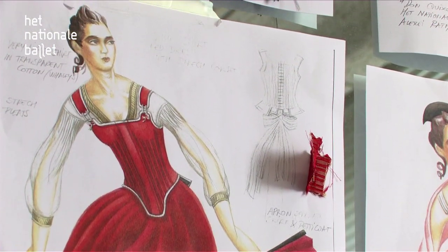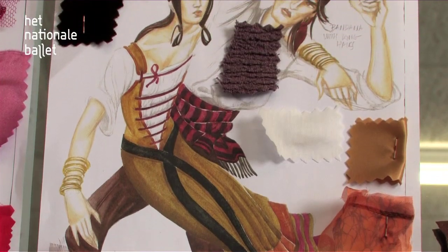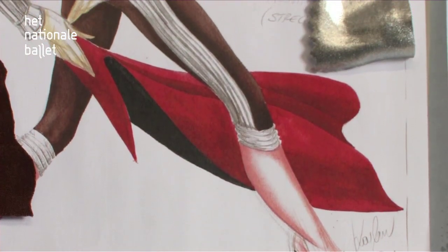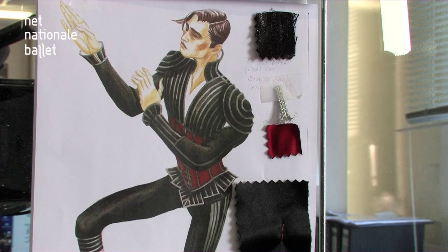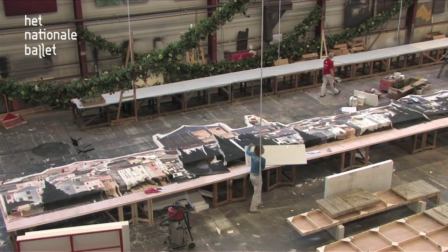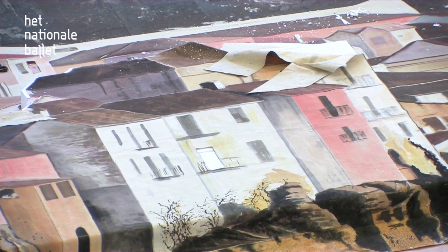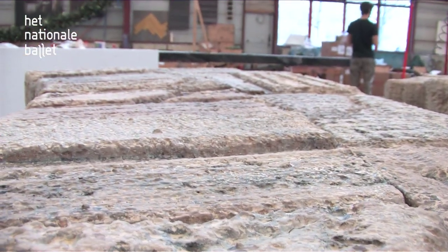Can you already reveal what kind of colors, for instance, or fabrics will be used for the costumes? For the colors, for the costume, it's very colorful because it's a Spanish story. So we have some main characters in very strong colors, like Kitri, Basilio. I think it's very important always to understand who is who when we see the action. For the set, it's very realistic in a way, but simple.